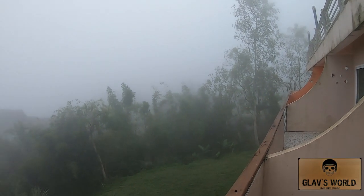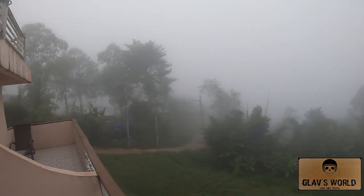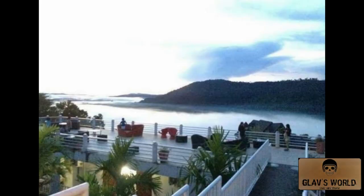So got up at 5 o'clock to hopefully see this inverted cloud layer, but no such luck. We were just covered in cloud from about 5 till 7. So here's a picture of what it should look like.